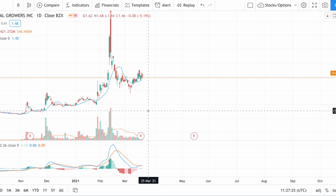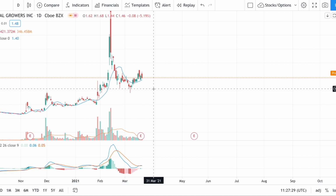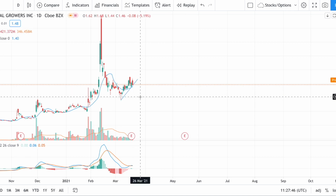And if this is a solid golden cross, then I can see the share price heading towards the upside, especially seeing as the trend has shifted direction. And you can see this also with the trend line. So there's three reasons why I believe this is a buy signal right now on a momentum basis.